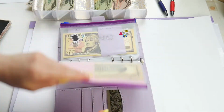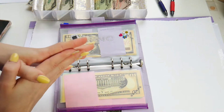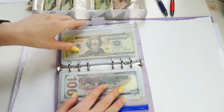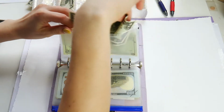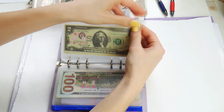For a while I wasn't counting it in fake cash, but now that I'm getting paid on a weekly basis and I'm not just putting in an even $350 every 2 weeks, it'd be smart for me to do that. Subscriptions for my business is getting $4, so that's the two twos right here. And that is getting put into Cash App.